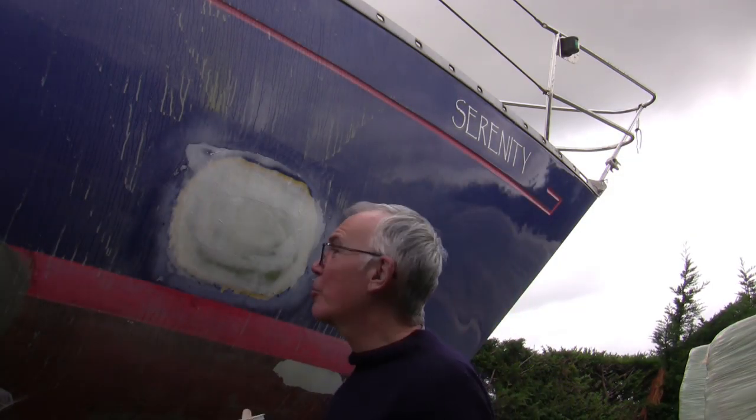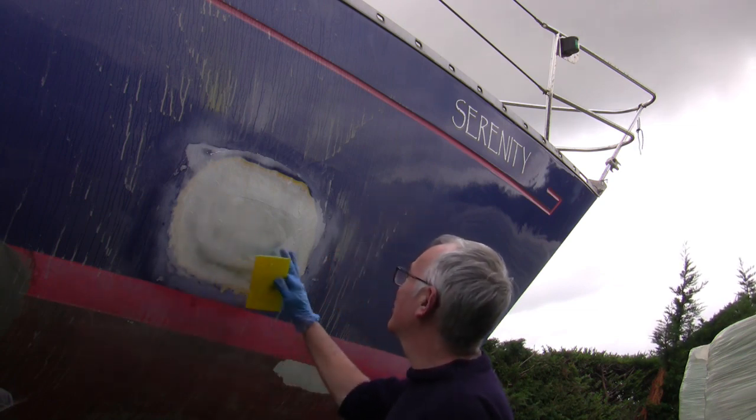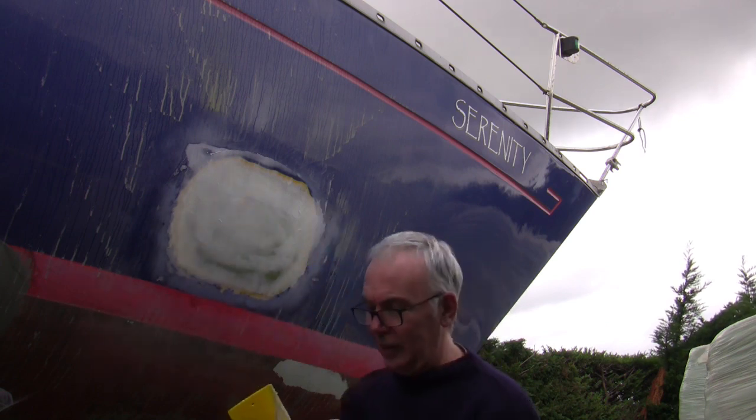Right, there's also danger of overdoing the second coat, but it's so boring. And I know there's a few lumps sticking out. These can easily be sanded down, but I just have to hope the weather's going to be all right for tomorrow, because that's all I can do today.